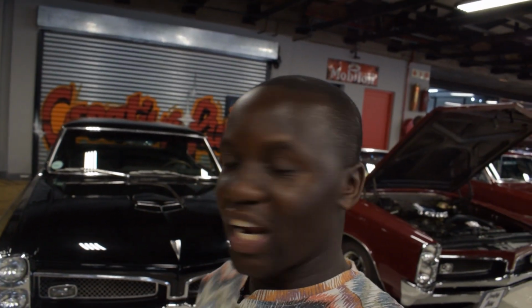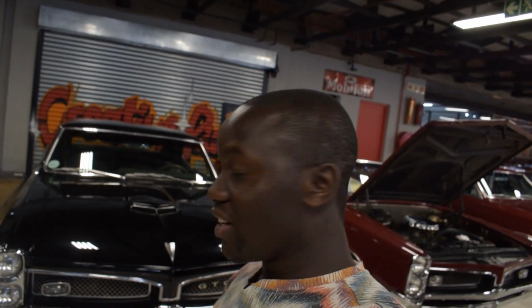I must say, just from the few cars that I've seen so far, I'm liking this. I really am. I'm appreciating American classics. My word. This thing looks brutal. Oh my goodness, it looks absolutely insane.